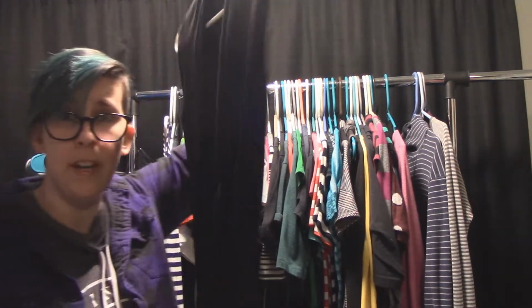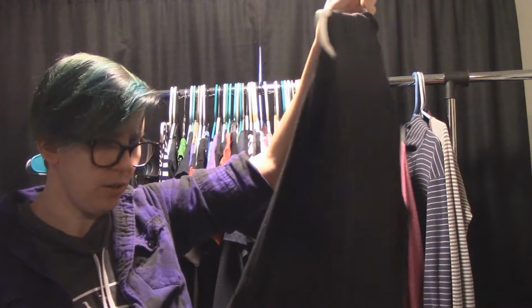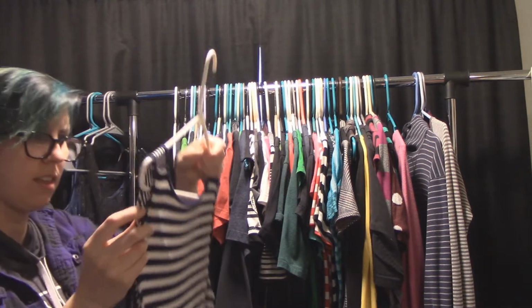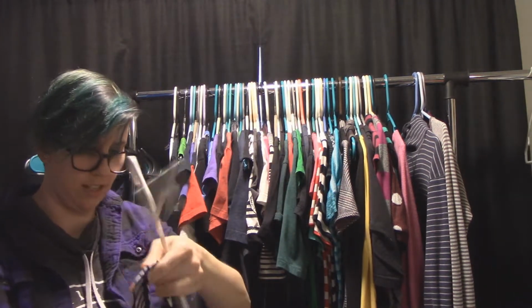This is one of my earliest sewing nerd videos actually. I don't ever wear this. A lot of material here though, so I think this might go in my like scrap fabric pile because I'm always in need of black knit. This is a top I managed to hang inside out.